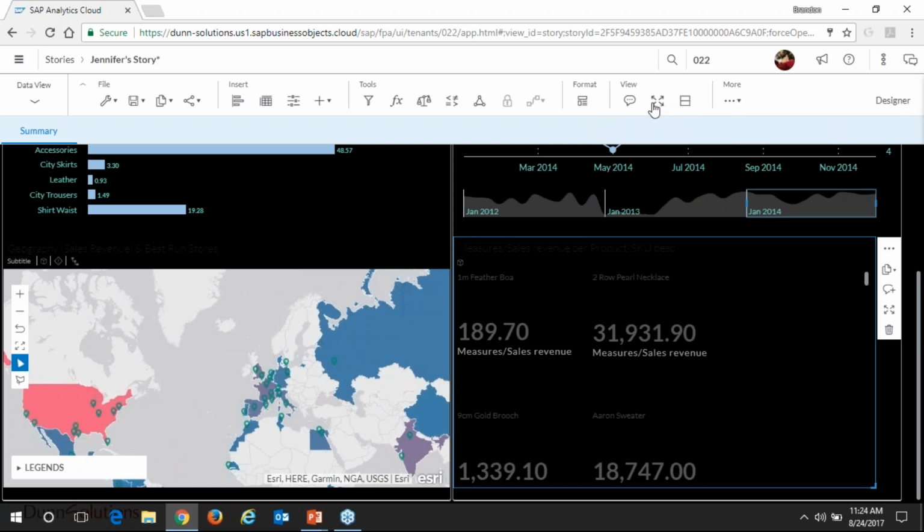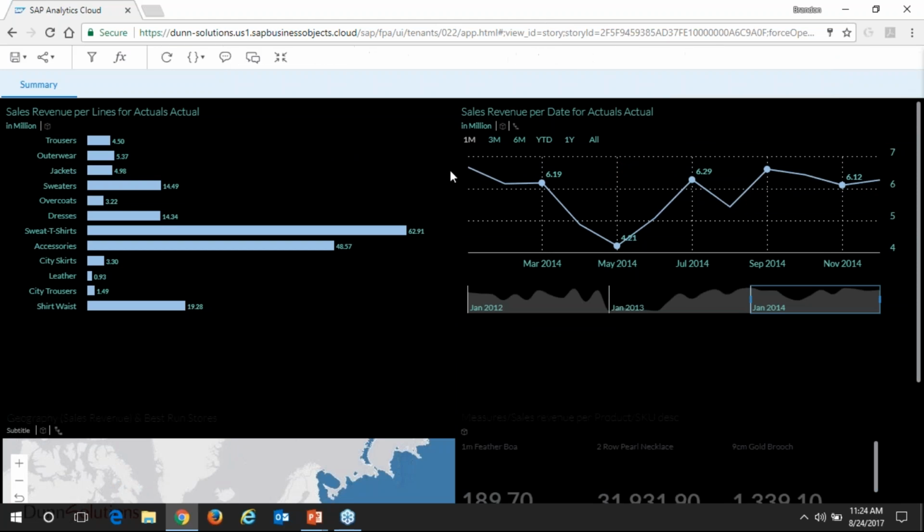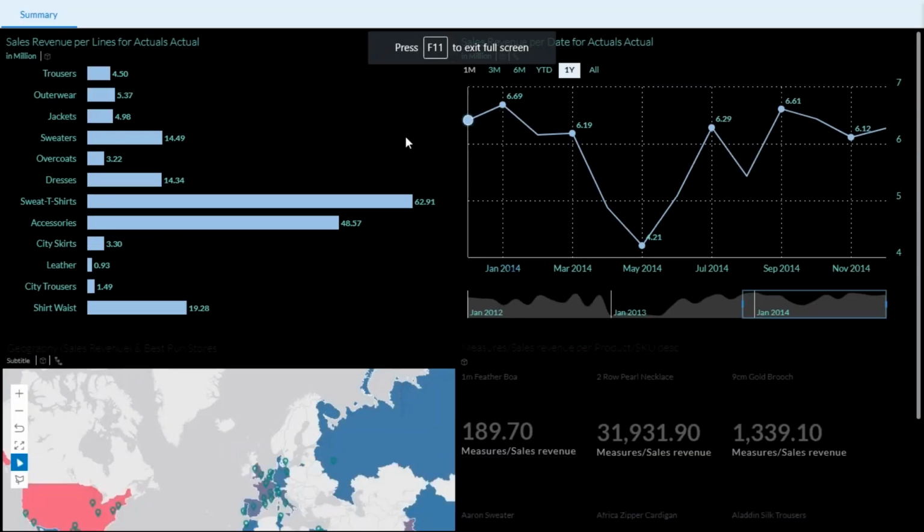Now, if I want to see how this might look on a big screen, I click the present button, and it'll stretch it out so I lose my other toolbars and see how it's going to look on a full screen.